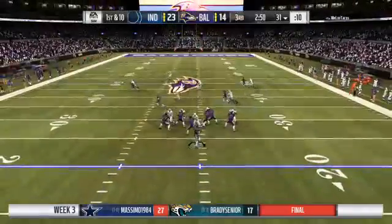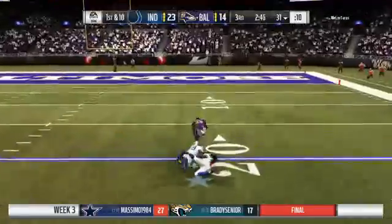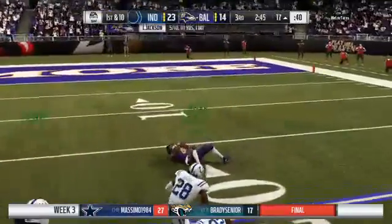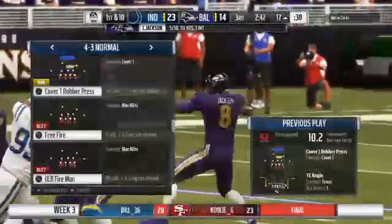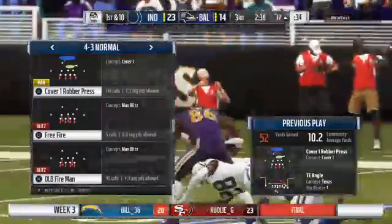Now Jackson on 1st down. Taking a shot for Samuel. It's caught inside the 25. And he'll be taken down, but first he gets deep into Indianapolis territory.